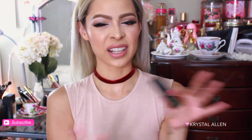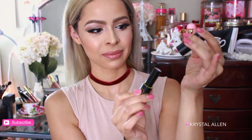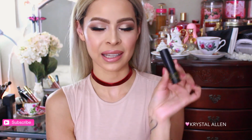It's also vegan, so if you're into vegan products, it's vegan and it's cruelty free. The case is actually magnetized, which is pretty cool. So you could just, boop. That was fun. Boop. One more time. Anyway, the case is magnetized, so it's really cool. You know, it's not going to open up in your purse and make a mess in your purse, which I like a lot about that. So yeah, that one is the BDellium Tools Matte Lipstick in Kylie.